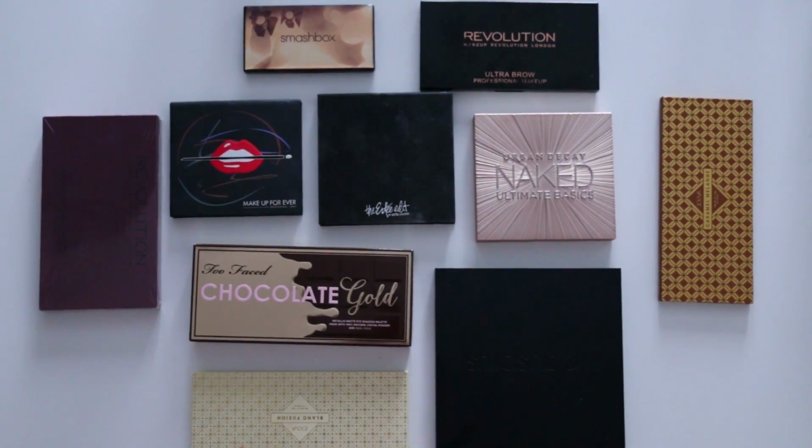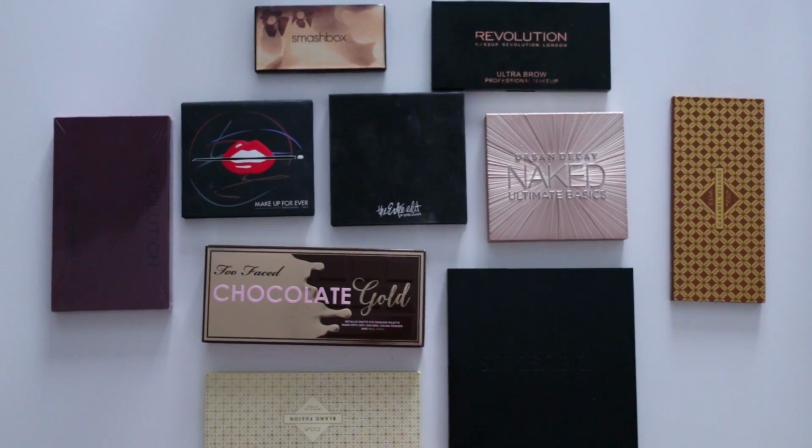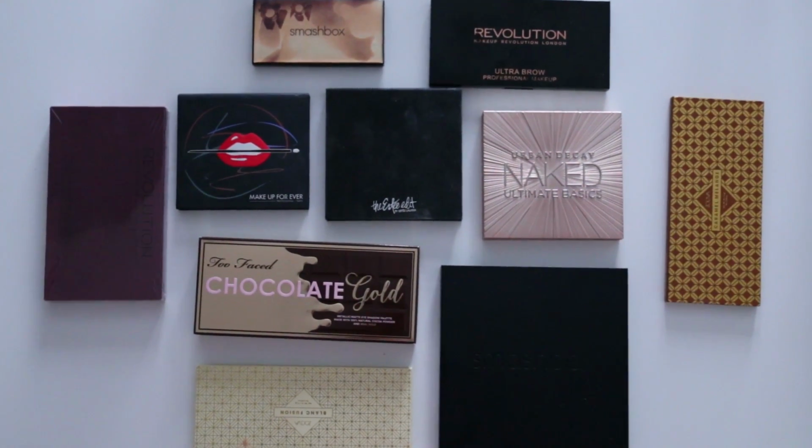Set 7 here, we have some products that haven't been opened yet. These are new ones for me, so I will obviously be keeping those. For example, the Too Faced Chocolate Gold palette. I haven't even opened this one yet. The Urban Decay Naked Basics palette. This is a great one. There was a long time where this is basically the only palette I used. Of all of the Naked palettes, this is probably my favorite one.